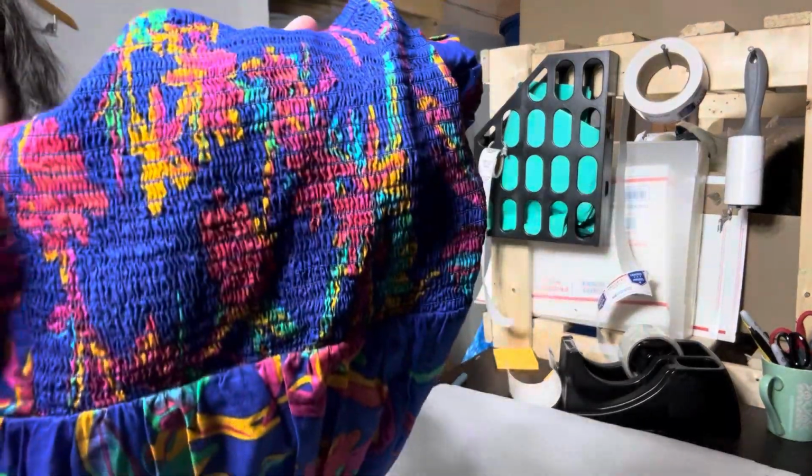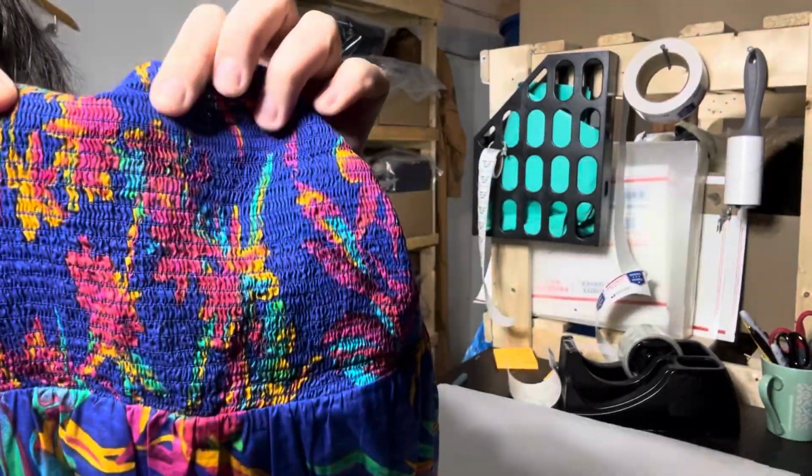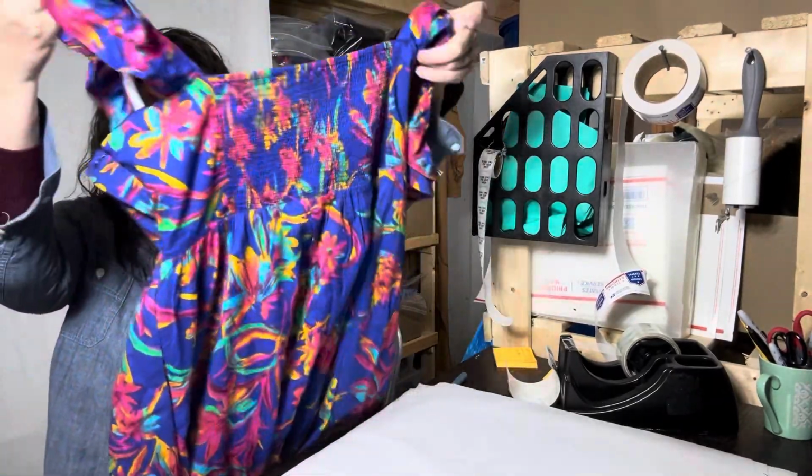Smocking is good. If you don't know what smocking is, it's where it's a whole panel that's kind of like elastic, but it's all sewn together. Does that make sense? Anyway, it's J.Crew.